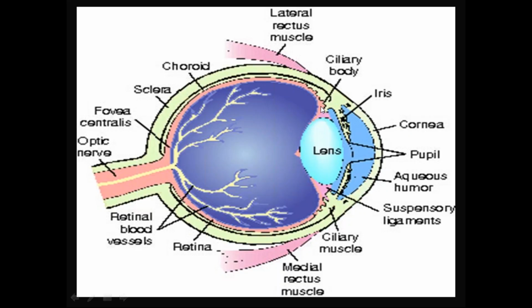So here on the top we have the ciliary body. And talking about the eye, we need to talk about the pharmacology of glaucoma. That is one of the most common causes of blindness in the United States.